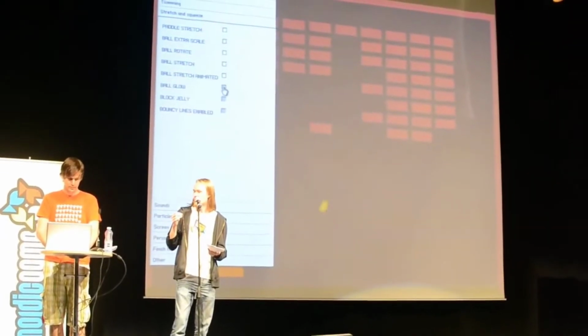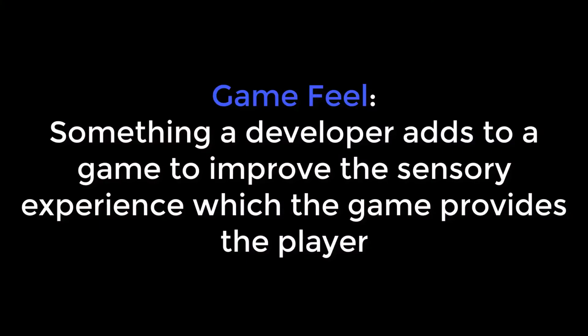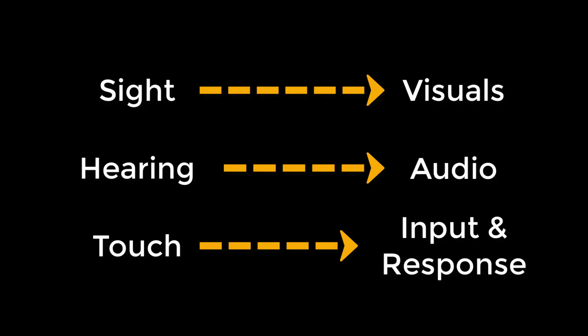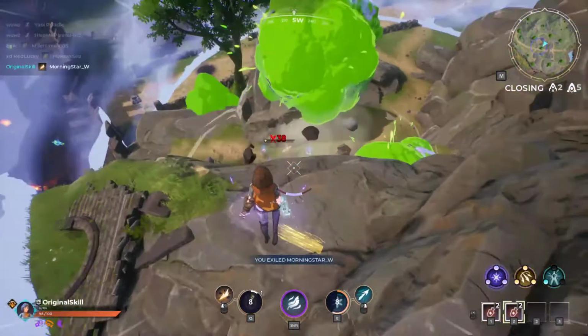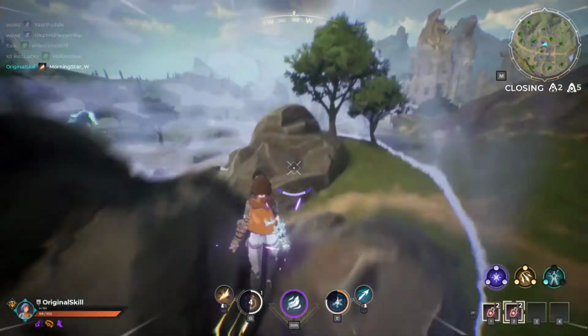Defined in many a game developer's conference talk, game feel, also known as juice, is a game design concept which is somewhat hard to define because it can be applied to many different areas of a game. It can be broadly stated as something a developer adds to a game to improve the sensory experience which the game provides the player. In terms of senses, the three that video games primarily target are sight, hearing, and touch. When discussing game feel, these senses correlate to visuals, audio, and input and response.